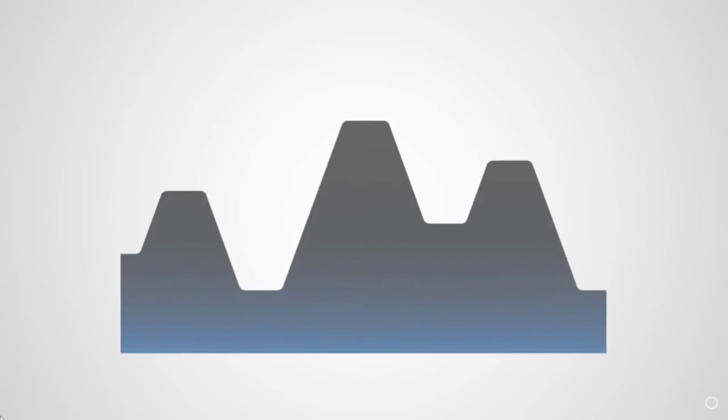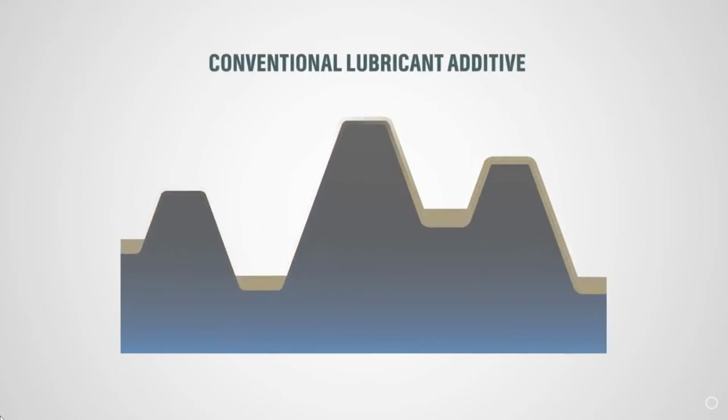To understand why, let's take a closer look at the metal's surface. Under the microscope, even the smoothest finished metal looks like this. With conventional lubricants, a small minority of the surface area supports the entire load. More pressure, more friction, and more damage.